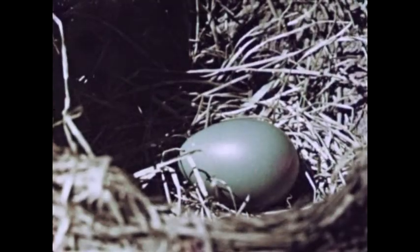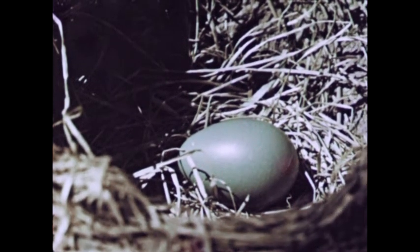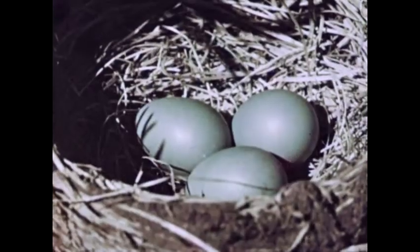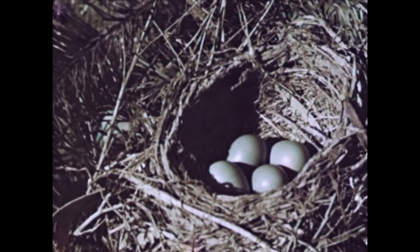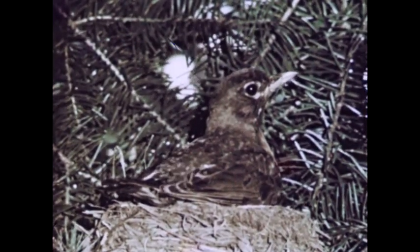A day or two after the nest was finished, guess what happened? Yes, a blue egg laid by Mrs. Robin. And a few days after that, 2 eggs. Then 3. And finally 4 eggs altogether. And then Mrs. Robin settled down to keep her eggs warm.